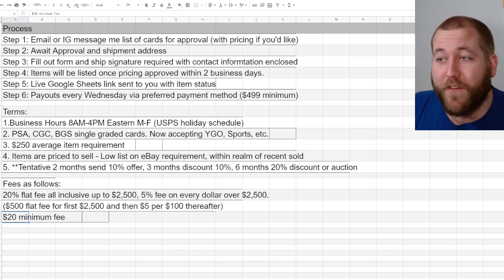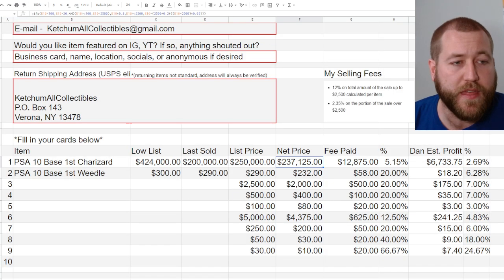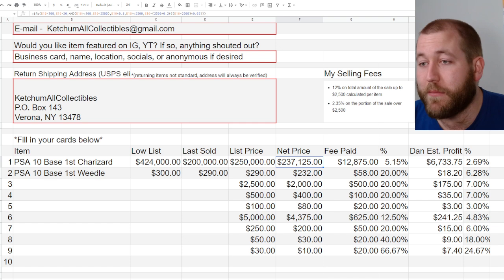But when you sell an item for $50, if you're only going to charge 20%, I would lose money. I would work for free and I would lose money actually shipping the item. So that's why the $20 minimum needs to be there. You can actually see that here. Quick demonstration of these prices would be what you net.